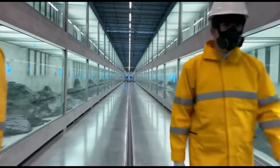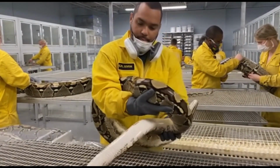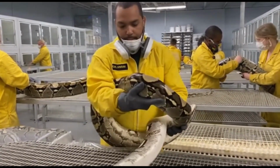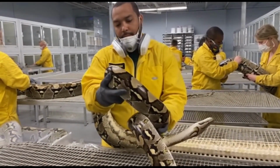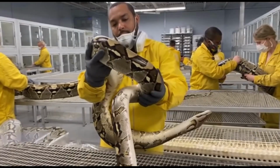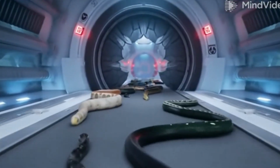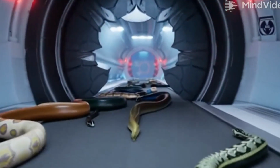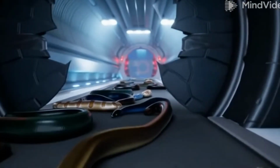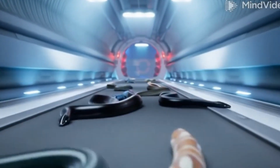The process of creating a $20,000 jacket begins right here with the selection. Workers in yellow hazard suits look for the perfect specimen. They are searching for flawless scales, no scratches, no scars. Once selected, the pythons begin their journey. They are placed onto automated conveyors, moving calmly towards the processing unit. It is a seamless integration of biology and engineering.